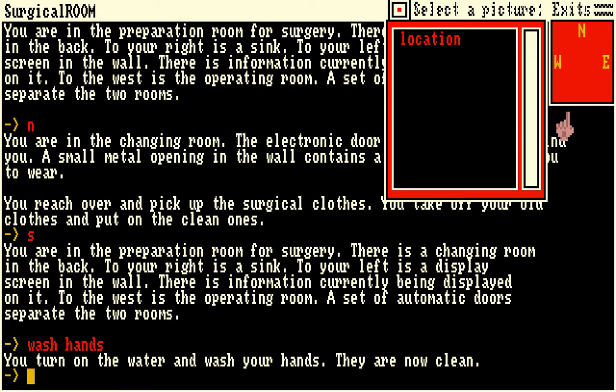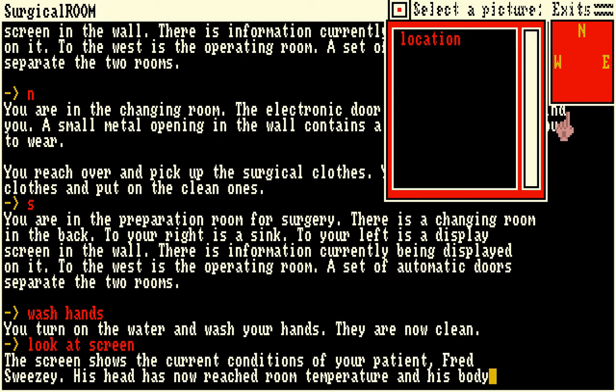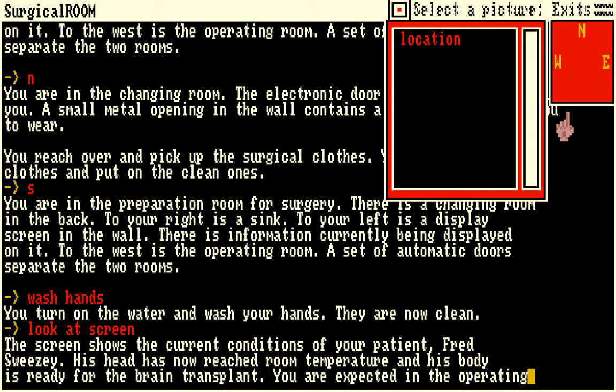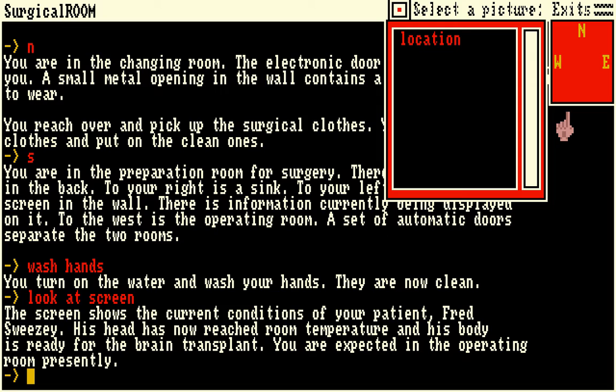You turn on the water and wash your hands. They are now clean. The screen shows the current conditions of your patient, Fred Sweezy. His head has now reached room temperature and his body is ready for the brain transplant. You are expected in the operating room presently.